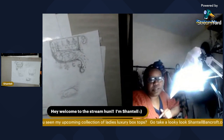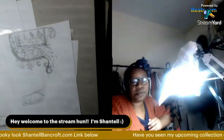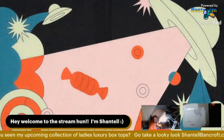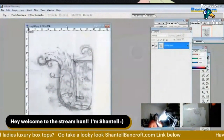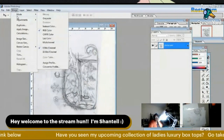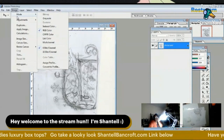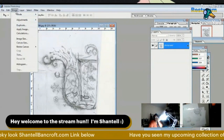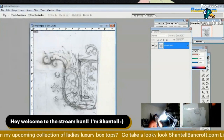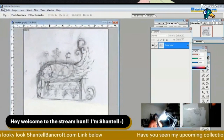Okay, so let me share my screen with you. Share screen. I'm going to share with you what I've got going on in Photoshop. Okay, so I scanned the image in, and I'm going to make it a little bit bigger so that I can work on it larger, so I can lay down a lot of ink, so I can get a better idea of if I want to do it that way. So I take canvas, rotate canvas. Now you're upside down.